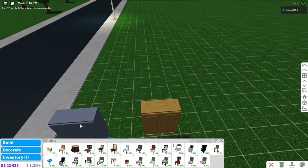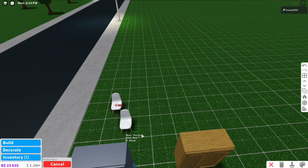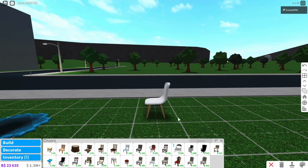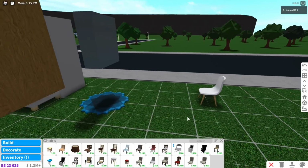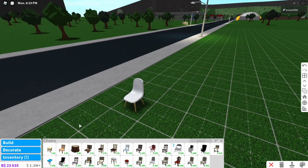Then chairs, oh my god, this is a tough one. My favorite, easy, the stylish chair. That is my favorite chair. I always pick that one for houses I want to play in. Just because in real life, I love those kind of chairs as well, and you can paint them a little lighter and give them a lot of patterns and stuff like that. So there's a lot of uses to them.